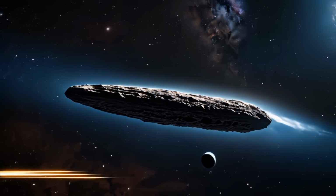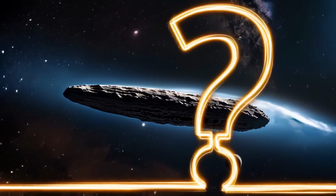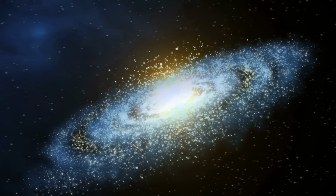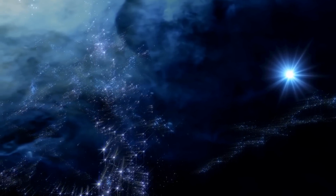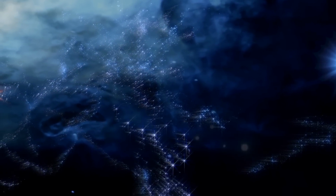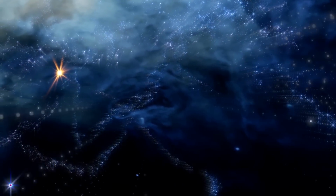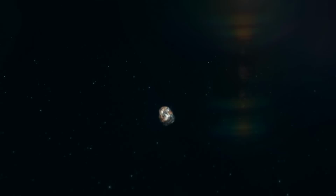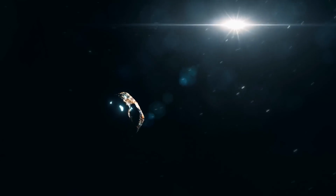Now, another big question is how scientists even managed to spot Oumuamua in the first place. Considering the vastness of space and time in the galaxy, it's remarkable. Stars have lifetimes spanning millions or billions of years, and the formation of a solar system takes hundreds of millions of years. Even the fastest objects take tens of thousands of years to travel from one star to another.